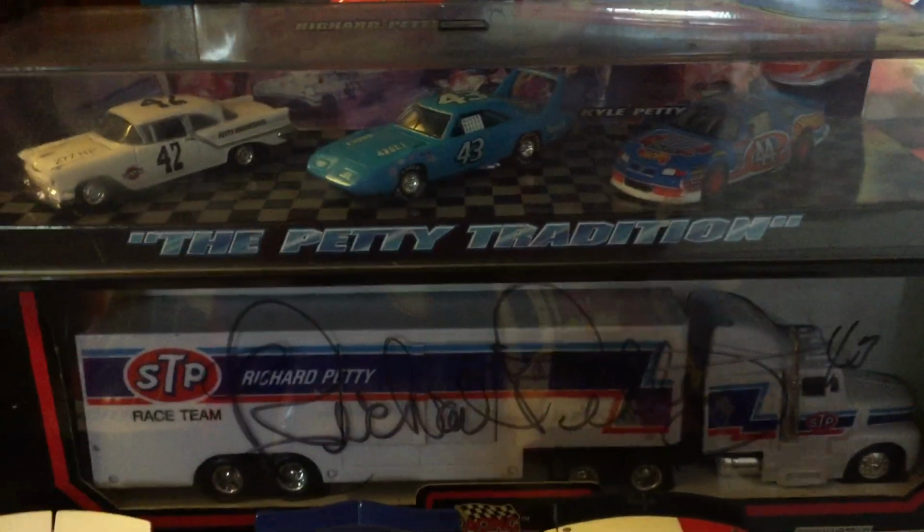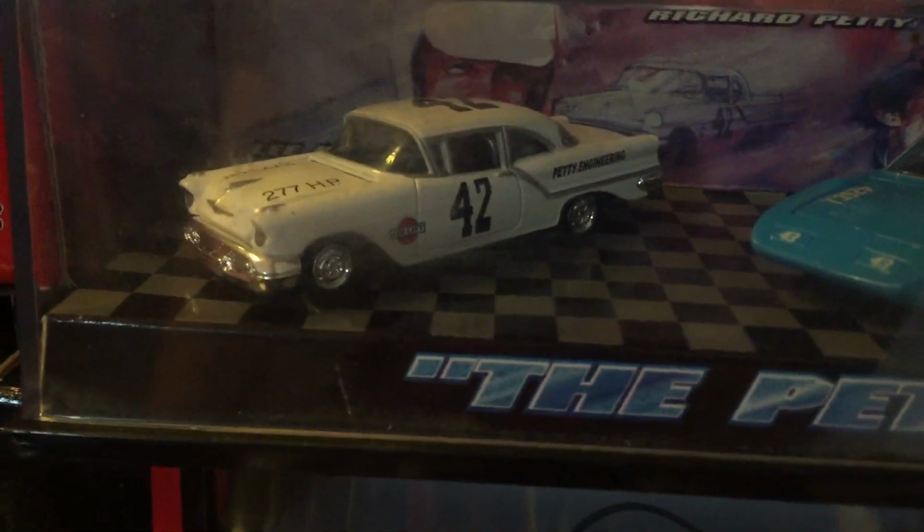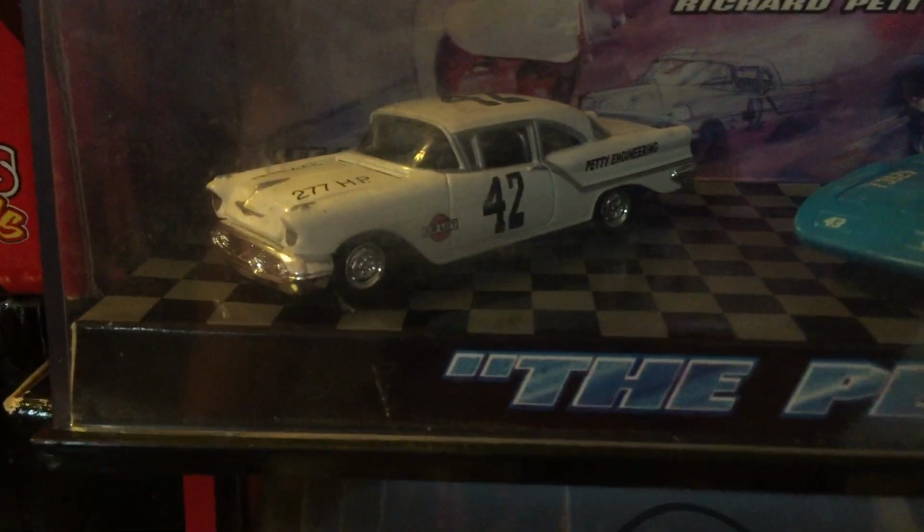I'll keep pointing out garage sale stuff, and you probably get mega jealous at the price I got some stuff for. Wow. That's the Petty Tradition. Got this for like 10 bucks at a toy show. Lee Petty, Richard Petty, and Kyle Petty.